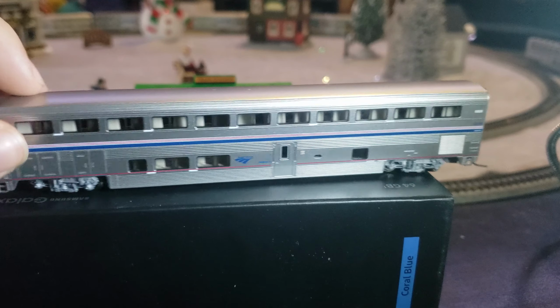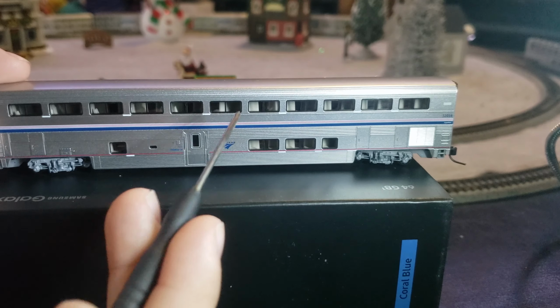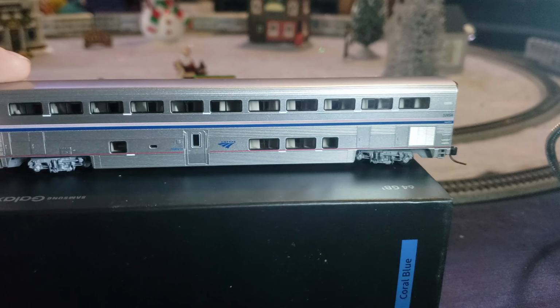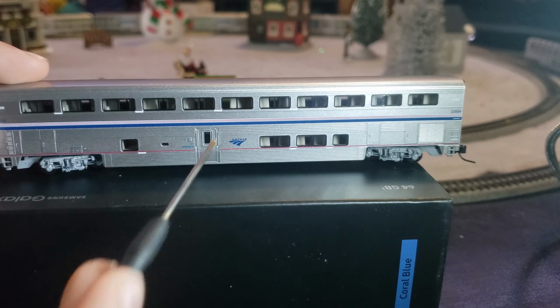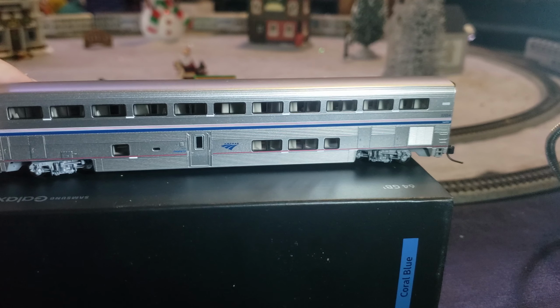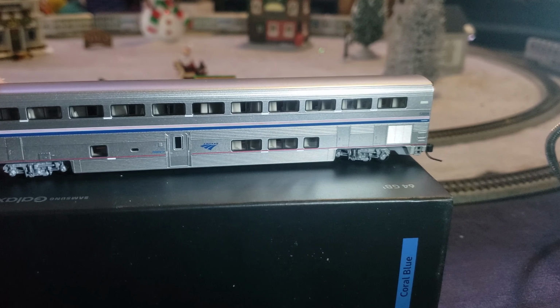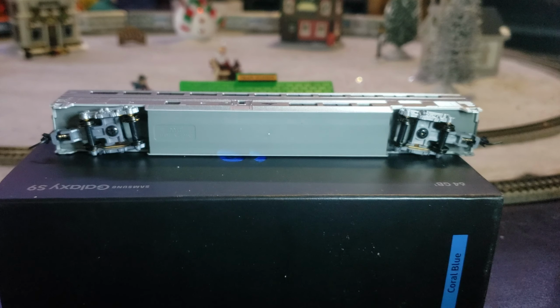Here's a look at the other side. As you can see, there's a couple more added windows down here. The Amtrak logo is over here, and it says "Welcome Sleeping Car." A couple of things are different on this side than on the other side, but most likely all of it is the same. Now here's a look at the bottom.